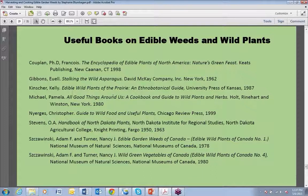Let's see, Edible Wild Plants of the Prairie is a good one. This All Good Things Around Us has beautiful illustrations, and I'm going to buy a second copy so that I can take it apart and frame some of the pages.